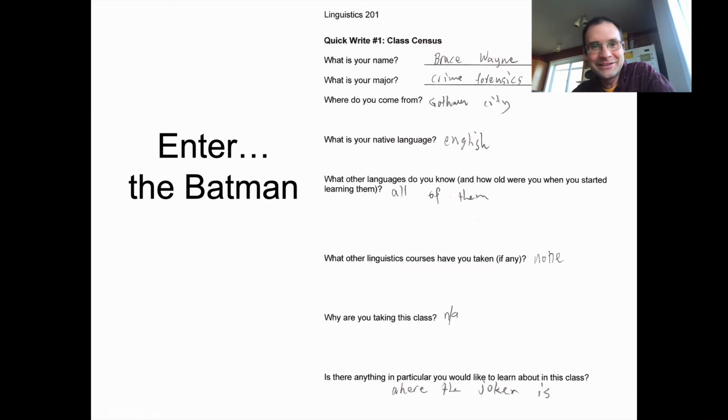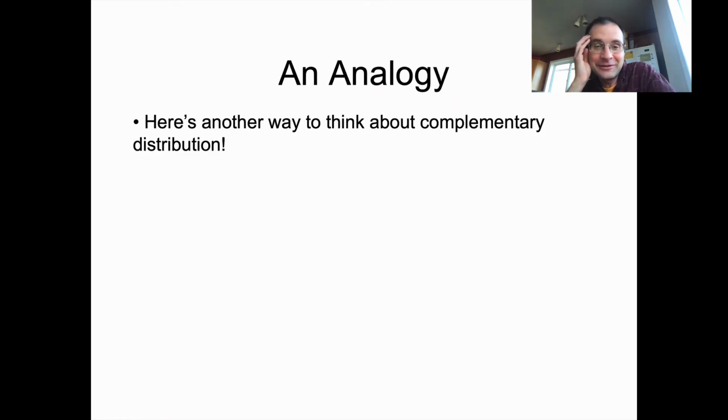Way back when, one of the first times I taught this class at the University of Calgary, if you remember, the first quick write is a class census where I ask you to tell me a little bit about yourself. And in this particular class, 11 years ago, I actually had Batman, or Bruce Wayne rather, as a student in my class, if you can believe it. And he told me all these things about himself, which is pretty interesting. I don't know why he was taking linguistics, but presumably it will help him in his personal or crime-fighting endeavors. The analogy, however, for why I'm talking about Batman is that Batman provides a way to talk about complementary distribution.